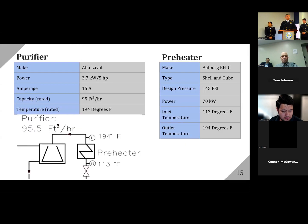The purifier is an Alfa Laval purifier. It will be using a 3.7 kilowatt or 5 horsepower motor to power the purifier. It has a capacity rated at 95 cubic feet per hour at a rated temperature of 194 degrees Fahrenheit. In order to provide the 194 degrees Fahrenheit to the purifier, an Elborg EHU shell and tube type preheater will be used, using 70 kilowatts of electrical power to preheat this lube oil from 113 degrees Fahrenheit to 194 degrees Fahrenheit per the Alfa Laval specifications.